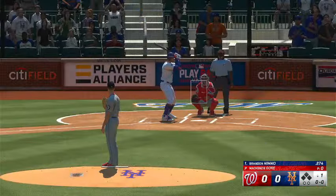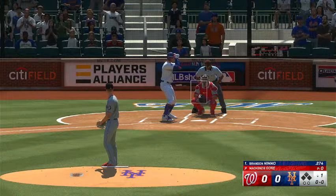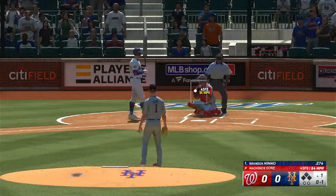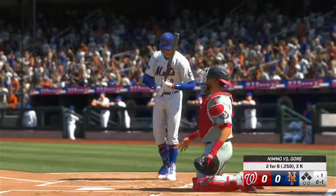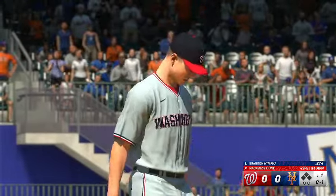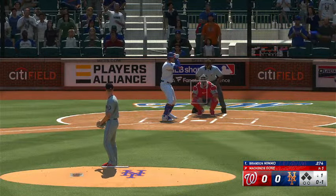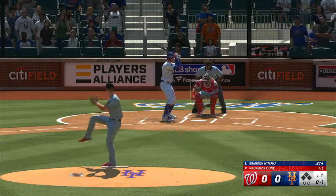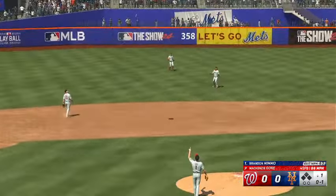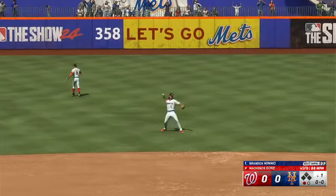We go to the bottom of the first, and here is Brandon Nimmo. And here it comes. Fastball in for a strike. 0-1. And the pitch. Popped up. Abrams sizes this one up, makes the catch, and there's one gone.